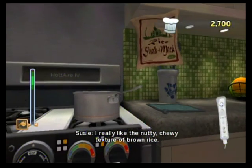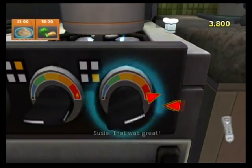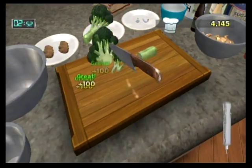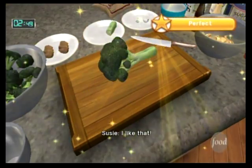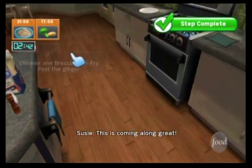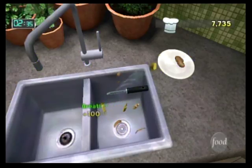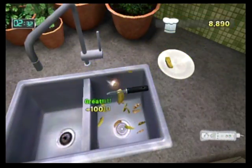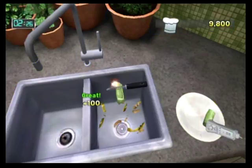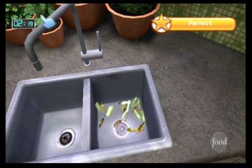I really like the nutty, chewy texture of brown rice. That was great. I like that. This is coming along great. I love the strong bite of ginger. Seeing that was worth the trip through the TV. I can see you've done this before.